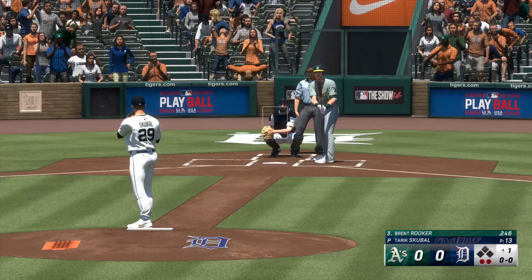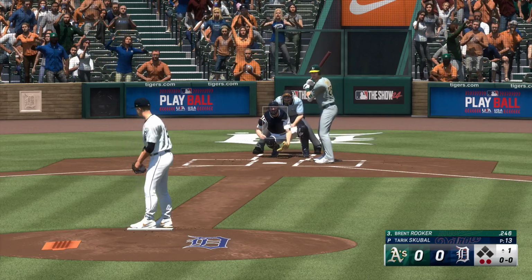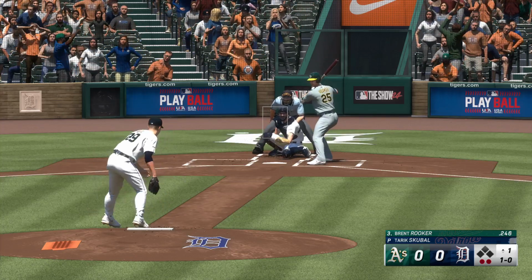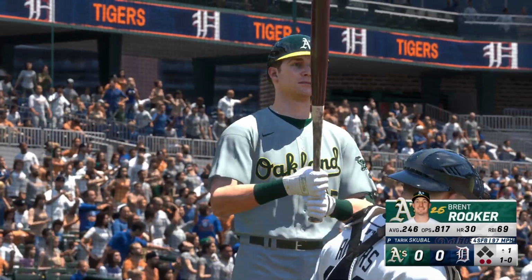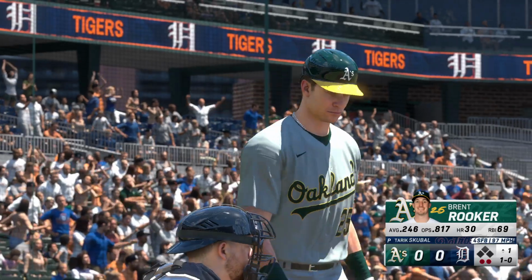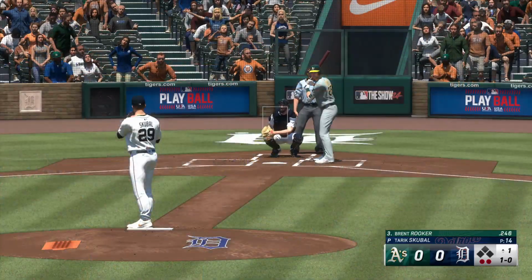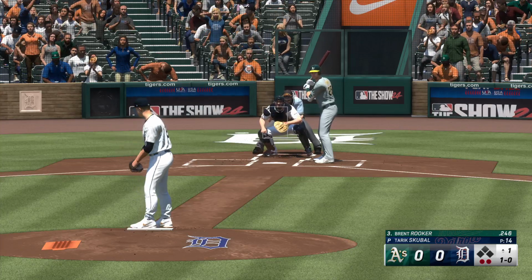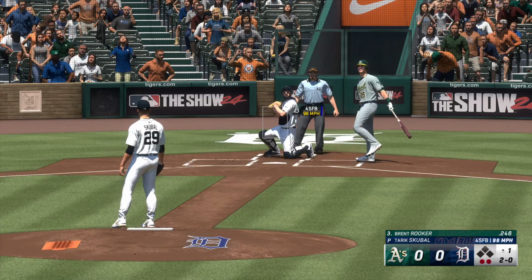Brent Rooker now at the plate. This is another guy capable of hitting tape measure home runs. Close, but called a ball. And that's ball one. Two down, nobody on. That's inside, and it's 2-0.